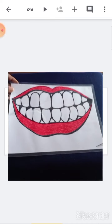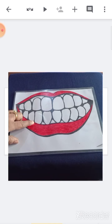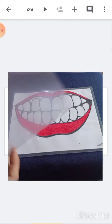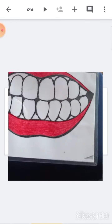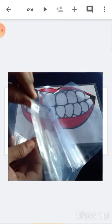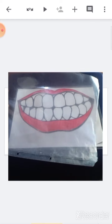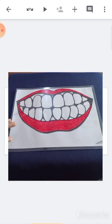Yes, children? Yes. So you all can also do this activity at home. You all can tell your parents to draw teeth like this on a paper. And then what you have to do? You can put the paper like this in a plastic folder. Okay. Teacher is having the laminated one. But you all can ask your mama to draw the teeth like this on a paper and put that paper in a plastic folder like this, and then you can draw the germs and you can brush your teeth and wash away all the germs. Okay, children? Yes.